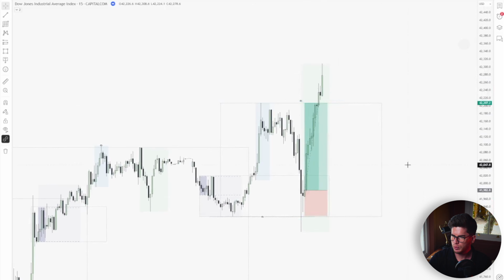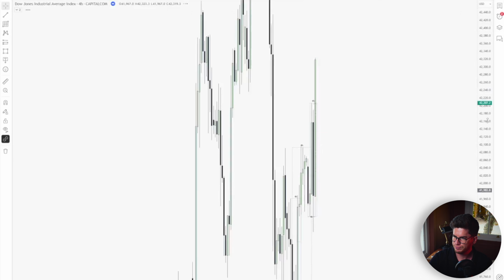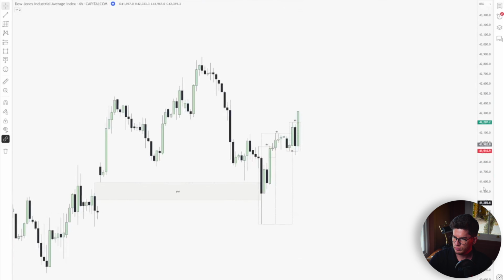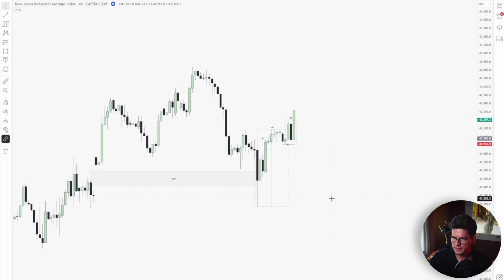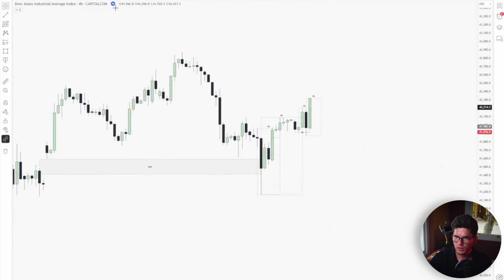So what have we done here? We have broken above the 4-hour range. So let's go back to the 4-hour. Did we have a new low and a new high? Yes, we did. So I'm going to again rein this in, borrow this and create a new 4-hour range. We have the high at current price and the low at the sweep.